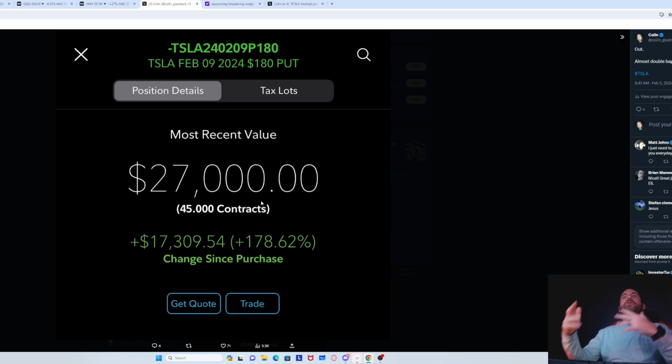I always tell my Discord, just trade A+ great setups. You're going to have some failures. You're going to have some setups that invalidate. But overall, so long as you always focus on taking great A+ setups, you're going to have more winners than losers. And at the end of the day, that's the goal, right? To have way more winners than losers.